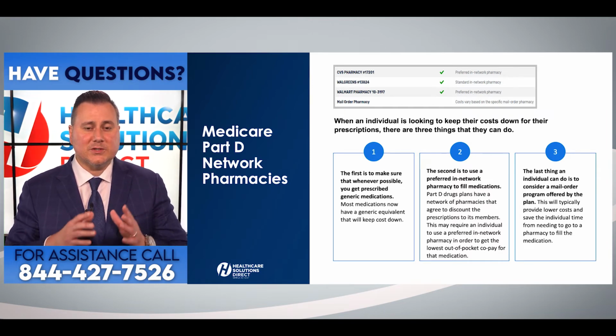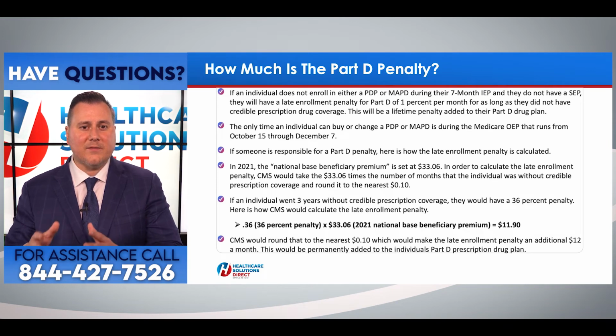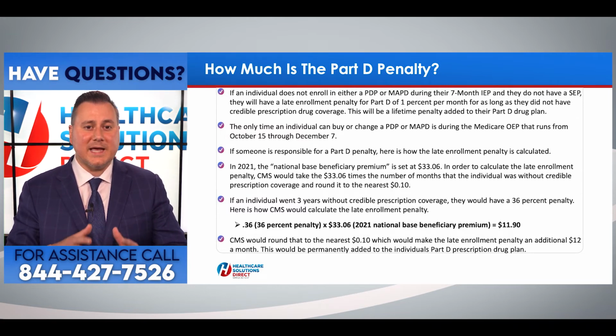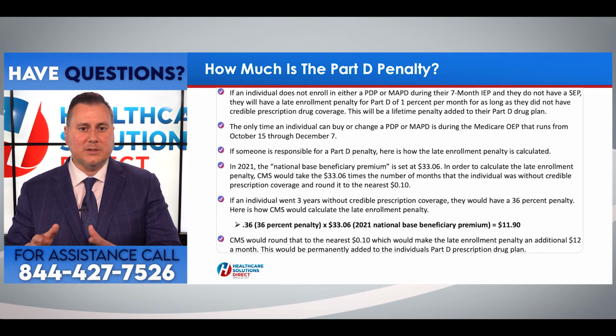Many individuals are surprised to find out that there is a penalty if you do not have a Part D drug plan, either through a standalone PDP or through an MAPD plan. If someone does not have credible prescription drug coverage after their 7-month initial enrollment period, then there will be a penalty that Medicare will assess to that individual. They will assess a 1% penalty for every month that the individual does not have a Part D prescription drug plan.